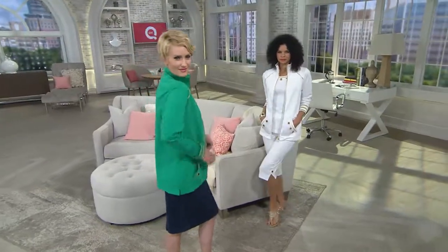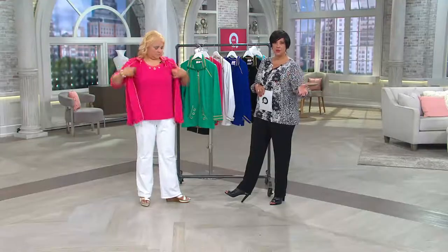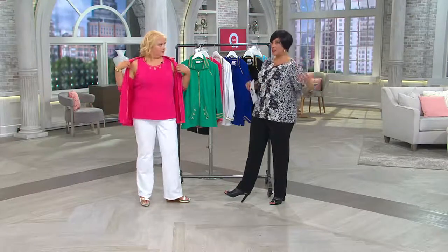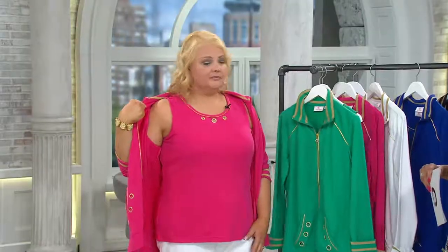It's the sort of thing where you do love a little jacket in the summer. You walk into an air-conditioned restaurant, a movie theater, or your office, and it's nice, and yet you can take the jacket off and the tank is appropriate underneath. It has nice coverage.